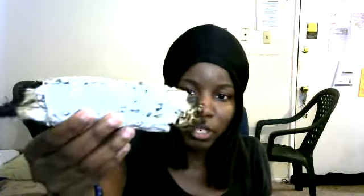Another way that I go about cleaning my crystals when it is not daytime is that I will sage my crystals. I sage my crystals by using a sage stick. Okay, so this is the sage stick. I've used this sage bundle before. I'll put it up so you guys can see. It kind of looks blue. All right, so I've used this sage bundle here quite a few times.